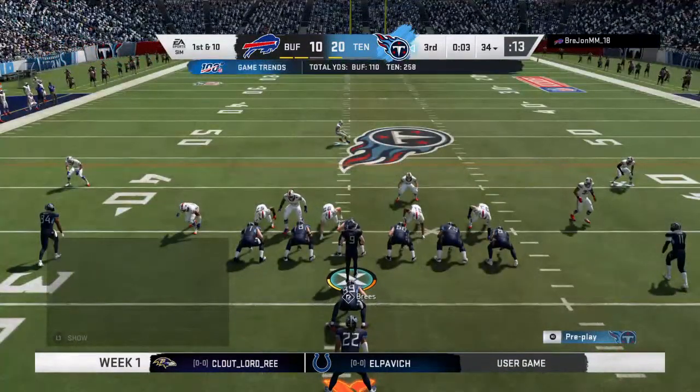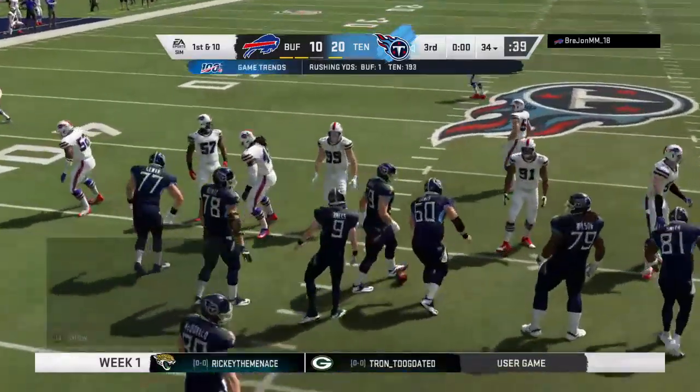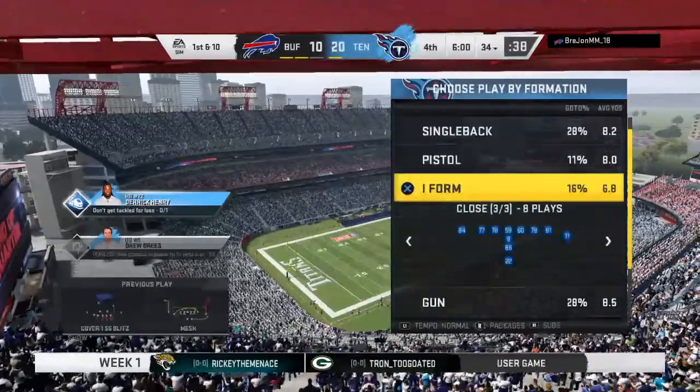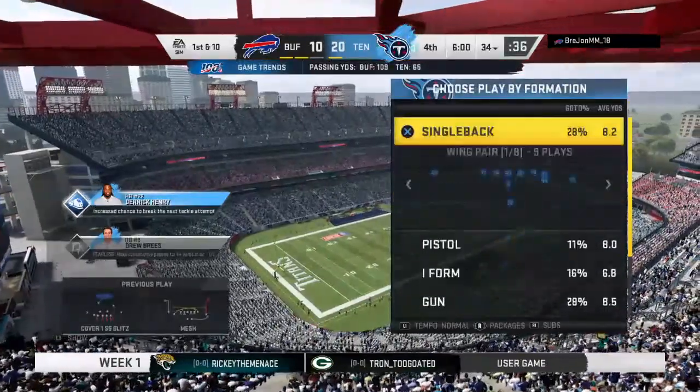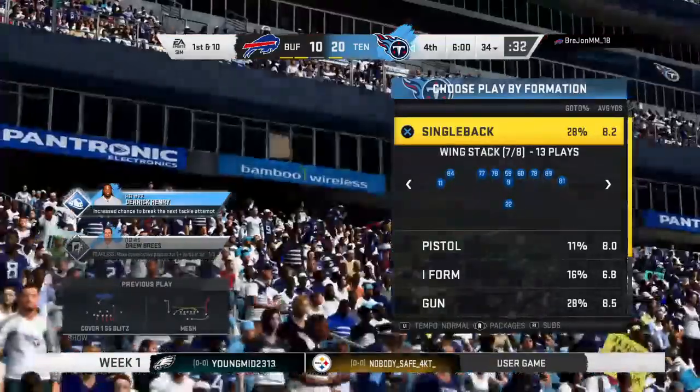Try to get one more in here before the quarter breaks. And they're not going to get to the line to run another play. So we will switch ends as the third quarter has come to a close. You are watching the NFL on EA Sports.